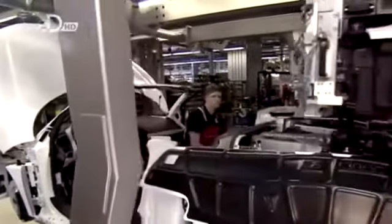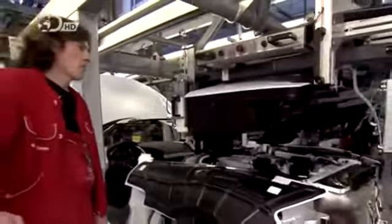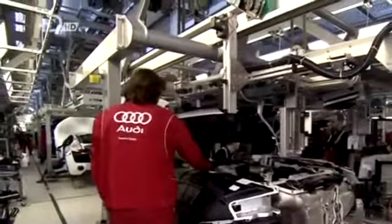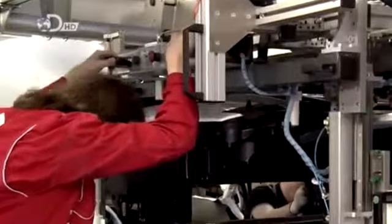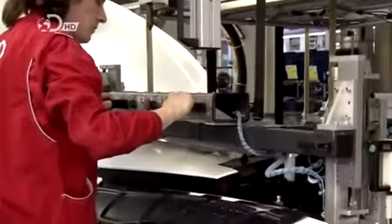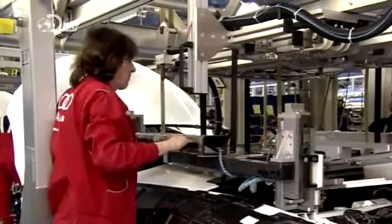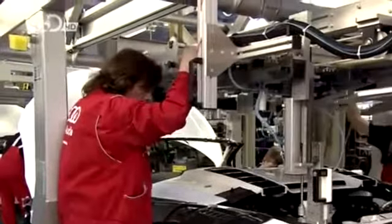Next, the body and chassis are shuttled by a transfer hoist down the assembly line to station number 9, where key aesthetics and functional features will be added. The car's retractable roof is lowered into place. The folding roof is made of cloth, which has less weight than a hardtop and further reduces the car's centre of gravity. Once fitted into position, the crane releases the component.